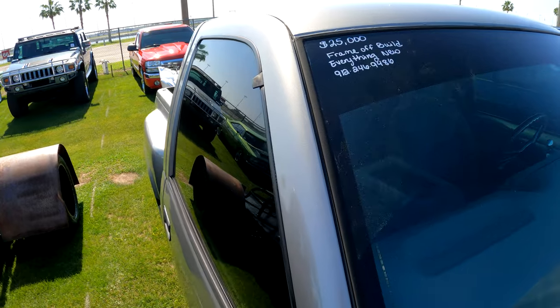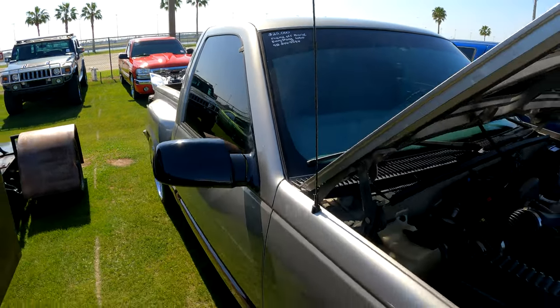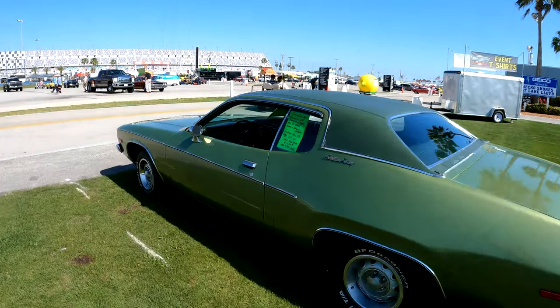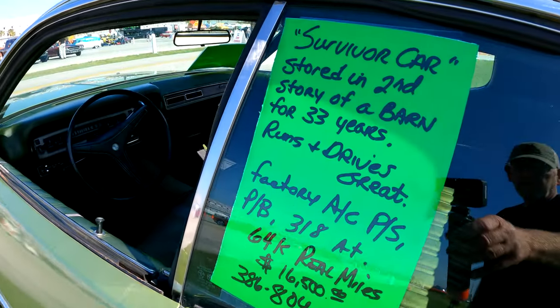$25,000, frame off build. Everything's new. 912-246-9486. I actually like this truck. Short bed, California bed. Pause it if you want to read it.